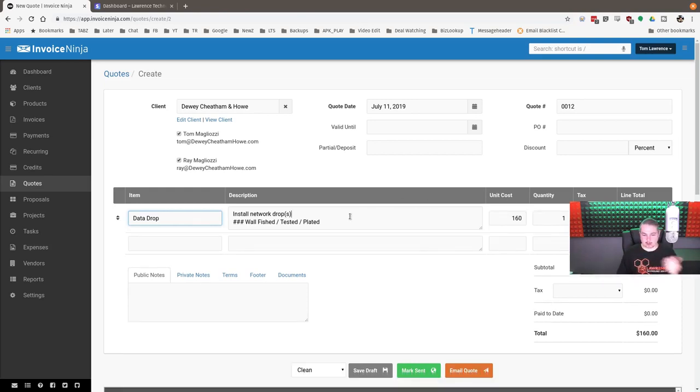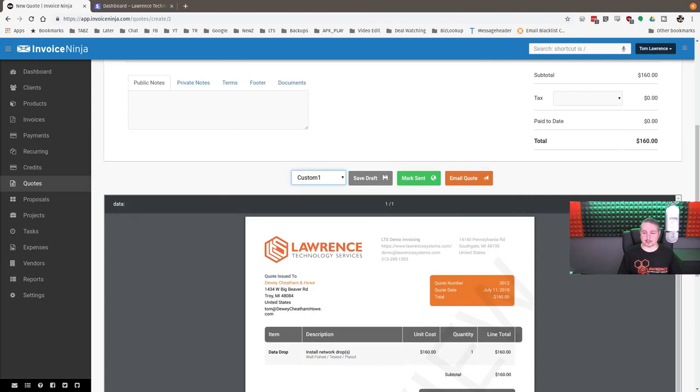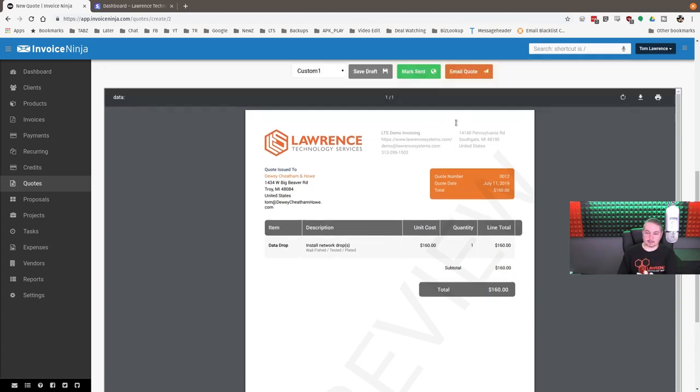So back to this. Here is the install network drops, wall, fish tested, plated, and this is what it looks like when we start drawing up the quote. Because you can customize the invoices, this is what our invoices look like. We have them custom, get your logo on there. Kind of like we keep the theme of the orange. We like orange. So it's got the client name that way, and right here's the quote.